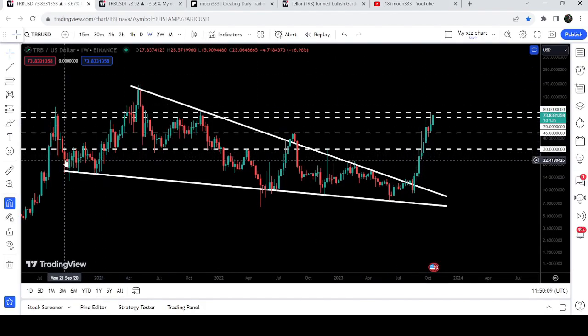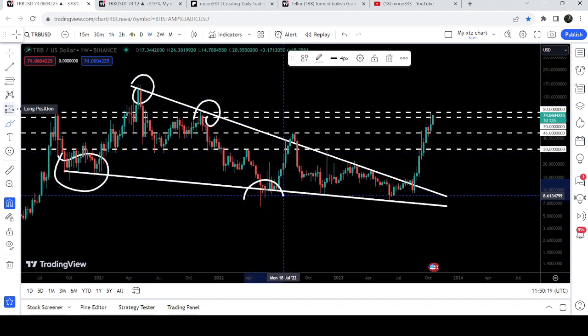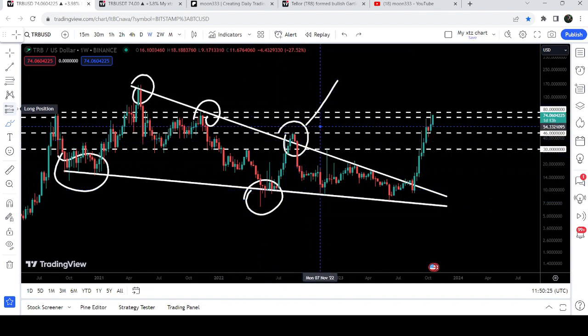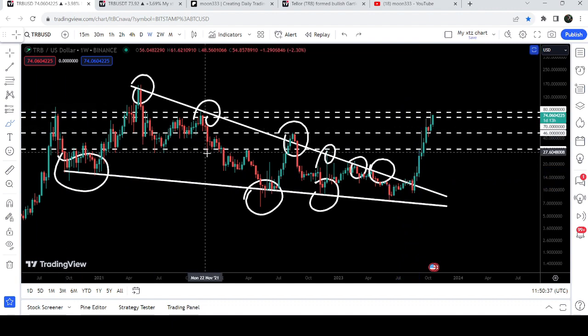You can see that since September 2020, it was moving inside this very big falling wedge pattern. You can see we had several touch points here. We got rejection here. We got rejection here. Several touch points here. Had another bounce. We got rejection here. Slightly fake out we had here, but the price then re-entered the same falling wedge pattern. Then we had another bounce from here, another rejection, and finally we broke out the resistance here in the month of September 2023.